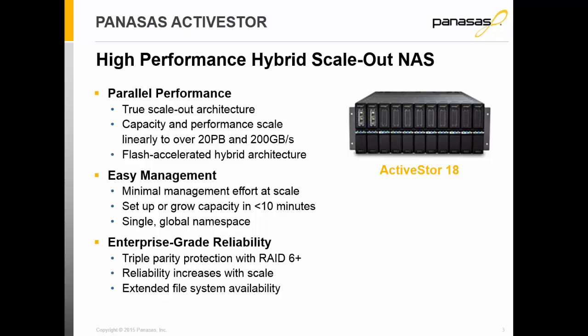So on the performance side, true scale out architecture means that you have linear scaling. Every additional drive, every additional blade that you add to our architecture adds not only more disk, but also more CPU performance and more networking. So the whole thing scales as you scale the storage. And to that point, we now have customers in the last year who have actually scaled up to 13 racks of our storage in a single global namespace. And that increase in scale, combined with the larger hard drive sizes supported in ActiveStor 18, allow us to make a very conservative claim of being able to scale to more than 20 petabytes and 200 gigabytes per second.